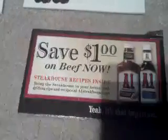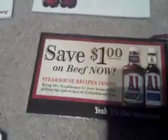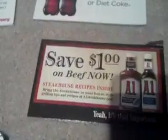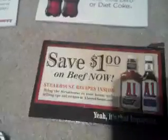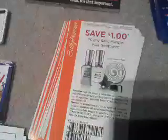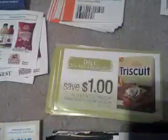Save $1 on beef when you buy A1. I guess any beef. I don't know how that's gonna work, but you can just buy a package of beef, or go to your butcher and be like, "Hey, make me $1 worth of beef," and then just buy some A1. I know A1 goes 10 for 10 all the time at Giant, so that may be interesting when that happens. May use a couple of those. Sally Hansen products. Triscuits. Actually, this is on any two Triscuit baked products, not just the dill.